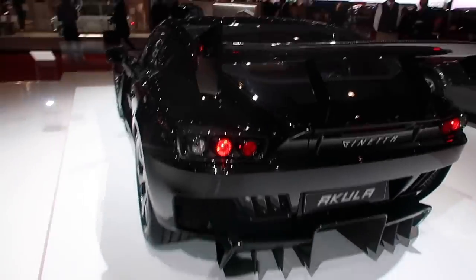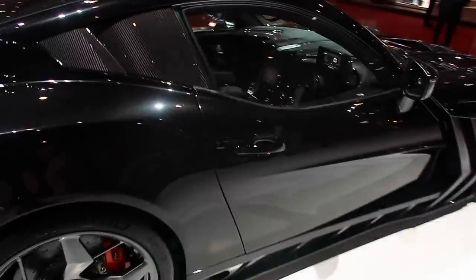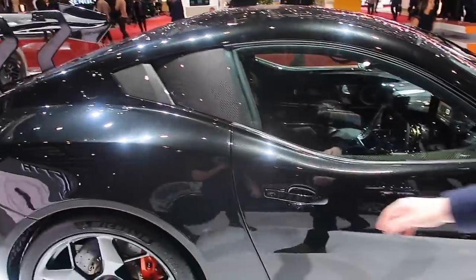They're only making 20 in the first year. But look at it, it's great. Quite like it. And then we're going to have a quick look inside. Jim, make the door happen. You know me, I'll snap it off. Yeah, look at this in here.